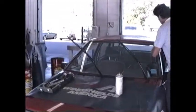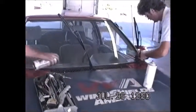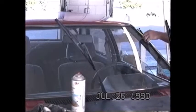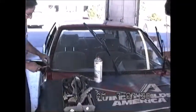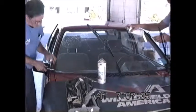So, show how easy it is. Get the molding out of there. Pop it out. Oops, he's lubricating it now. It's quite a job, but every couple of steps I would stop and photograph it.